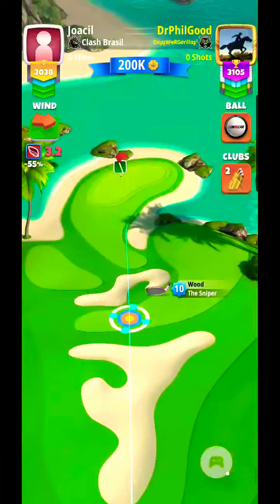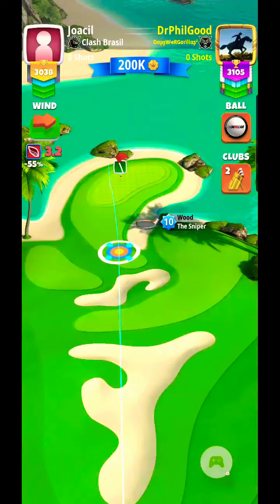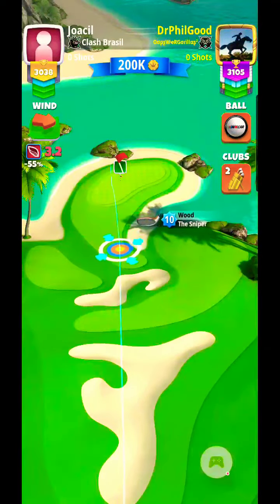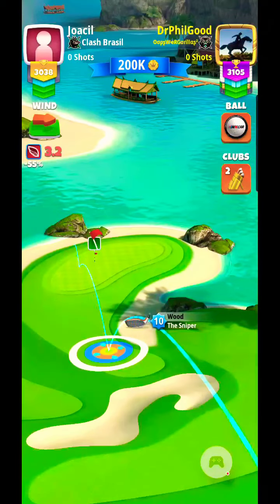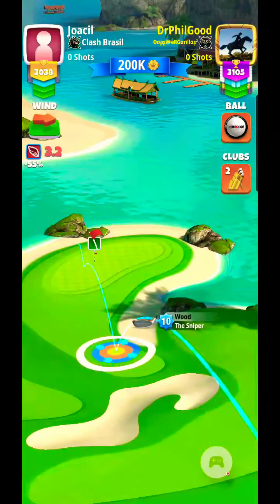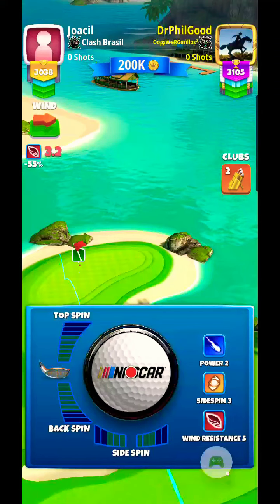Okay, everybody, I'm back in Tour 7. This is Shootout here, Koh Hong Resort 3C, I think. So, yep, still using that NASCAR ball, and yeah, I bought a bunch of those things. Anyway, we've got a 3.2 mile an hour crosswind.